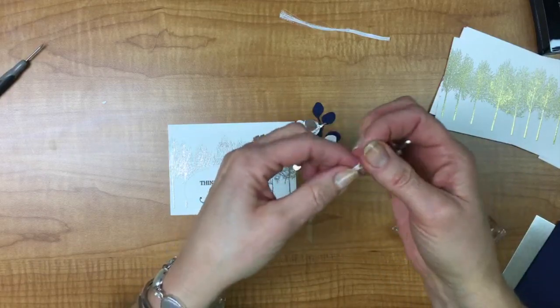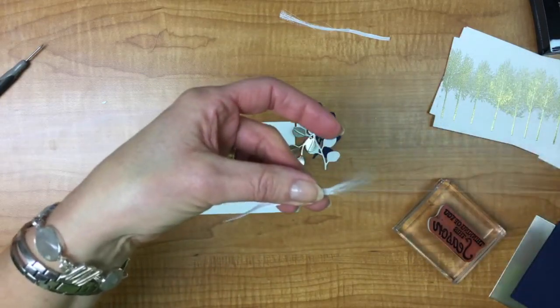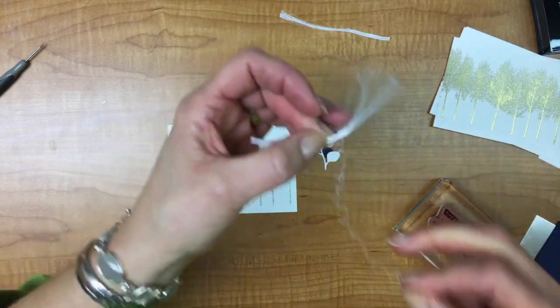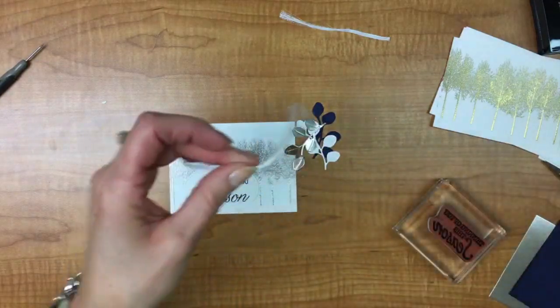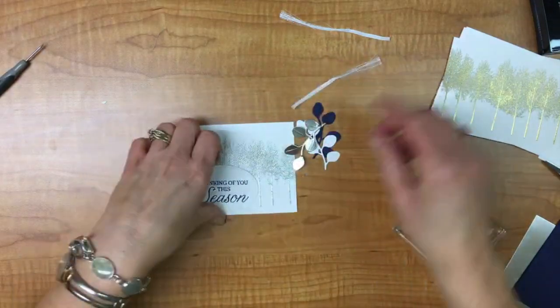It's not going to work. I can just tell. Oh, here we go. Pull on that end, and you can see all it's doing is releasing those little fibers, which are really quite fun. And then you're just going to cut off this little piece here, and that's going to go in the garbage. Okay, so here we have a little fluffy sort of piece.